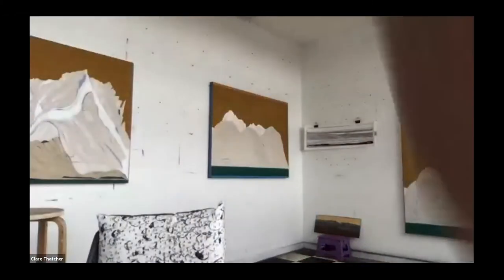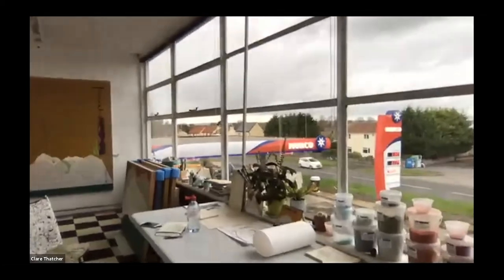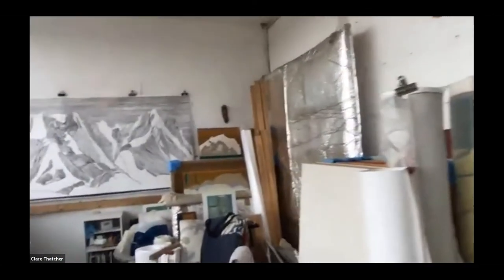Right, okay. So welcome to my studio. I can just show you in context where we are. We're on the first floor, and my studio has, as you see, beautiful natural light, lots of windows, and quite a nice space. And these are the serious paintings and drawings I'm working on currently, which are related to my trip to Alaska last year. Over here is a bit of a storage area.